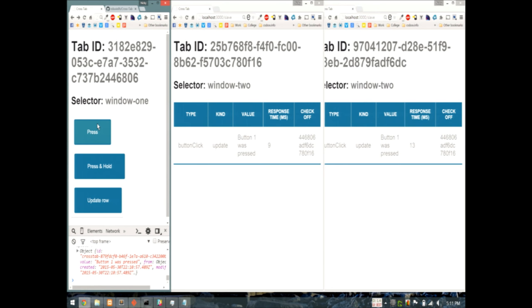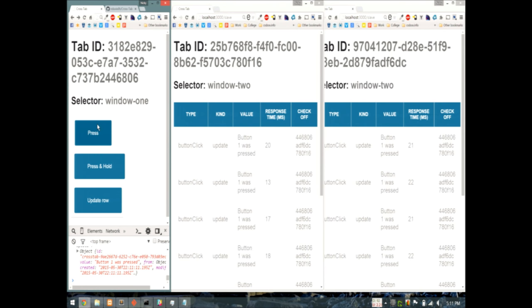It tells you what the event is, the kind, what happened in that event, and response time, and I got a checkoff system built too. So we can keep on pushing events into this, and you can see the response time there. It's pretty quick how fast it'll... It slows down the more tabs you have open.